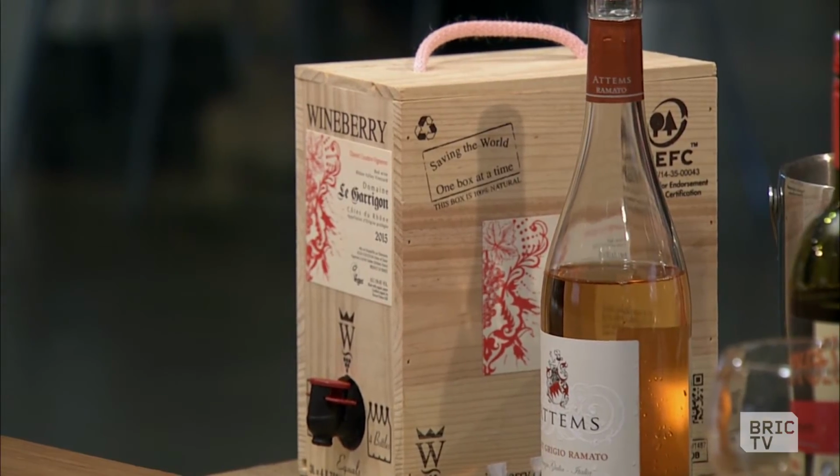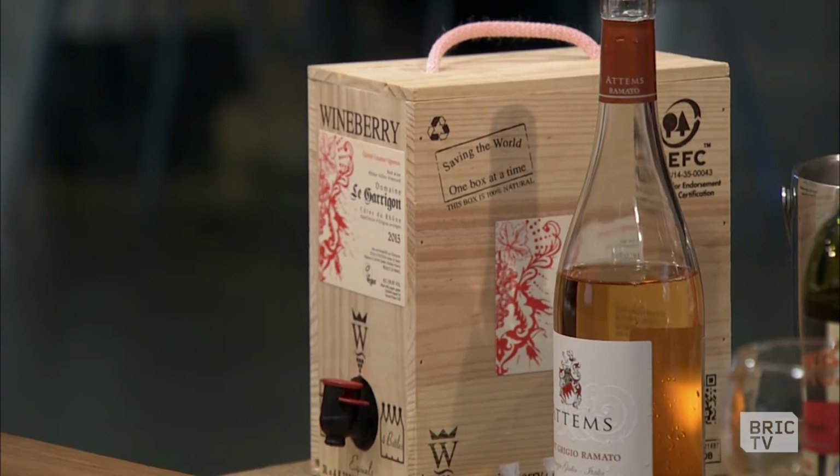So this is a Côtes du Rhône. It's a French Rhône wine, so cheers to that. Cheers. Domaine La Garrigon is the producer, totally biodynamic, no chemicals used here, and they have been family owned since 1920. They are making wonderful wines, and you can get them from Wineberry in a box form. How much for this sucker? It's about $54, but divided by 4, you're getting 4 bottles of wine, so it ends up being about $17 or $18 a bottle.